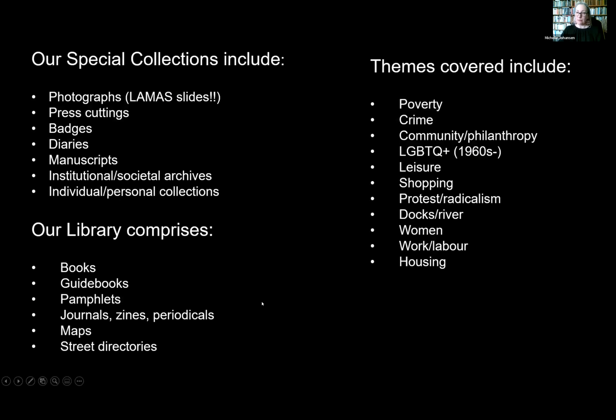Finally then, a little bit of the overarching information that you might want. Our special collections include photographs, the Lammas slides I haven't mentioned. These are thousands and thousands of black and white slides of London taken in the early part of the 20th century for the most part. Beautiful items that you can see on our website covering all kinds of London exteriors, plenty of church interiors as well. We've got press cuttings, badges, diaries, manuscripts.